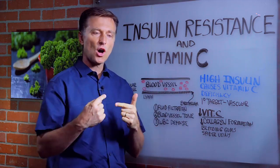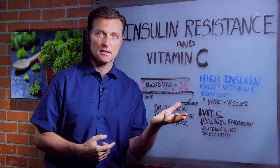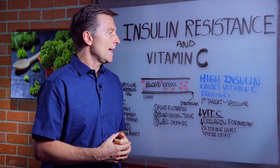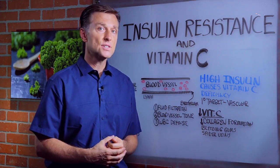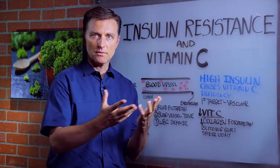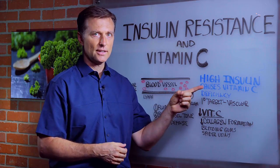Insulin resistance causes excessive production of insulin, so you have high insulin. That's a pre-diabetic state, and it's diabetes as well. That will deplete your vitamin C reserves. So vitamin C deficiency not only can come from not consuming enough vitamin C from your vegetables, but it can come from high levels of insulin.